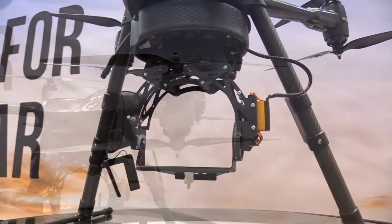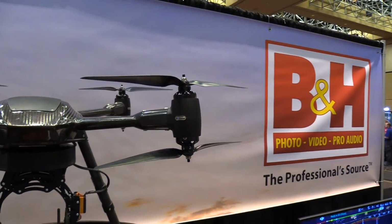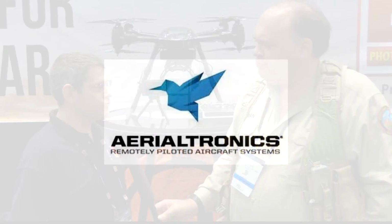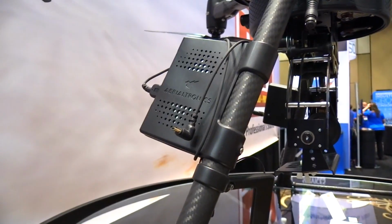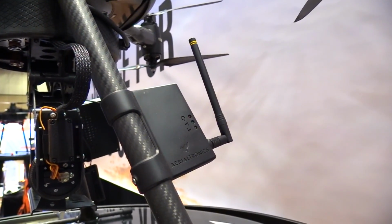It has a redundant power system, of course, so if something were to happen, a wire strike or something to one of your props, you still have enough power to get back on the ground safely or continue your mission. All right, so who makes this drone and who are the intended users? Well, who makes it is a company called Aerialtronics. It's been in business for quite a while now. It's a Danish company. The fact that it's compatible with a wide variety of multi-sensors and cameras across the board really makes it a very unique platform to do just about anything you want it to do.